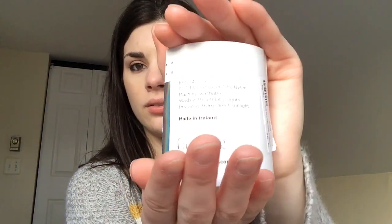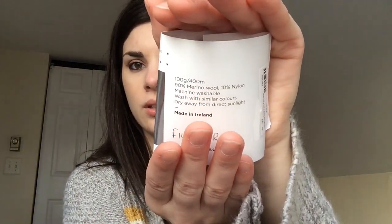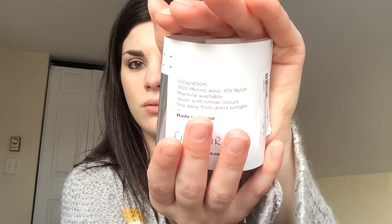And it's 90% merino, 10% nylon. I'm filming on my iPad today because I left my SIM card at home, so I have to call my parents to see if they can find it. I thought I put it back, but I didn't.